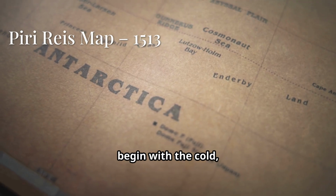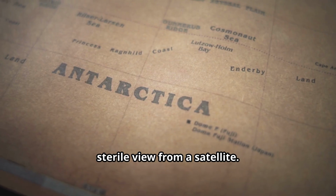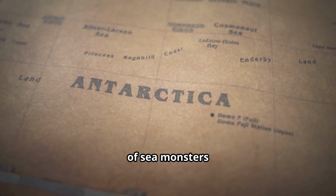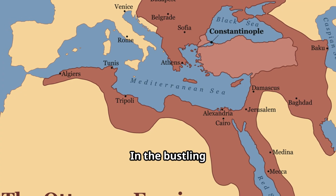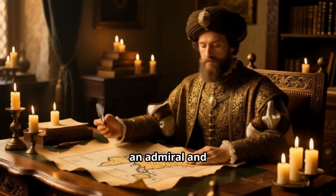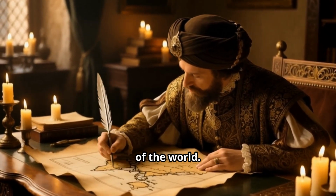Our story doesn't begin with the cold, sterile view from a satellite. It begins in a time of ink and parchment, of sea monsters drawn in the margins of the known world. The year is 1513. In the bustling heart of the Ottoman Empire, Constantinople, an admiral and cartographer named Piri Reis is compiling a new map of the world.